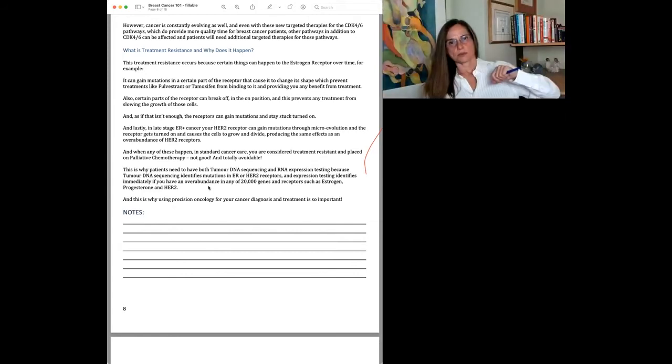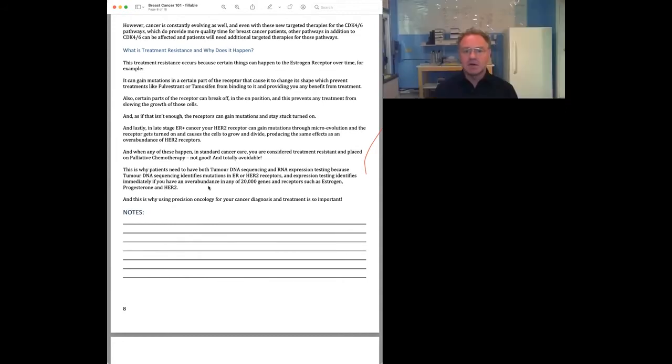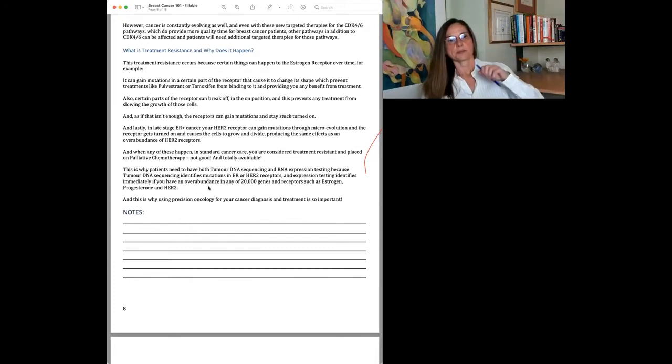Fulvestrant is a targeted therapy. CDK4/6 inhibitors are targeted therapies, because they target a specific gene pathway. So rather than having your oncologist just hope for the best and put you on, say, immunotherapy or one of these therapies, if you do the genetic testing, that tumor DNA and the RNA expression testing, then you'd know which treatments are actually going to work for your mutations.